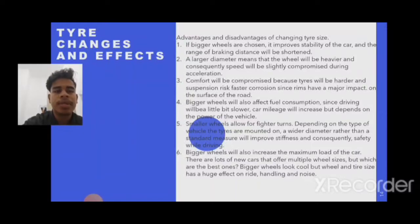The second disadvantage is that comfort will be compromised because the tire will be harder and the suspension risks faster corrosion since the rim has a major impact on the road surface. And the third disadvantage is that bigger wheels will also affect fuel consumption, since driving will be a little bit slower, car mileage will increase, but it depends on the power of the vehicle.